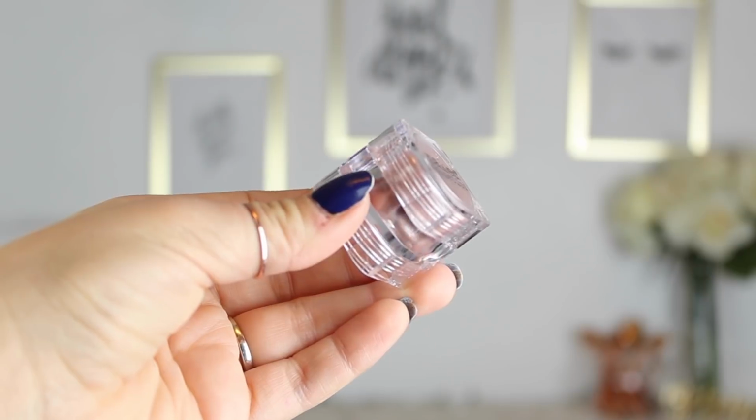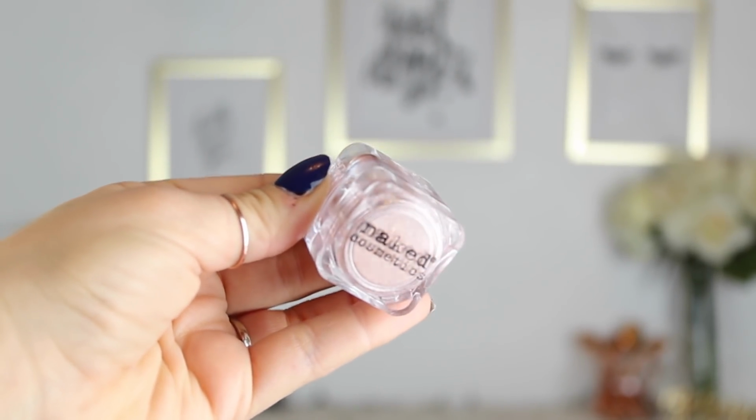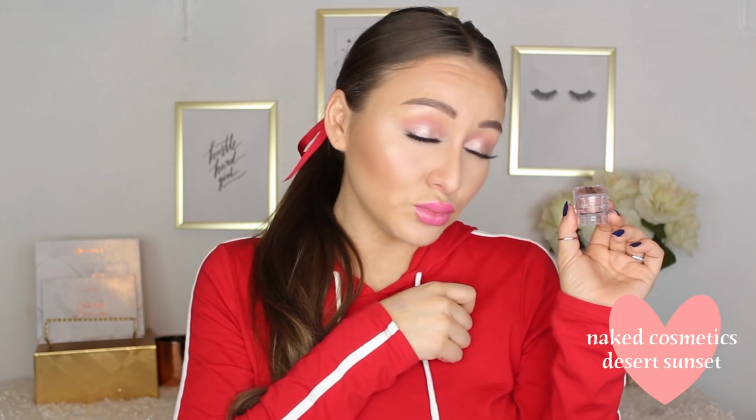Next, we have this Naked Cosmetics pigment in the color Desert Sunset, and it comes in a little container like this right here, and this is actually what I'm wearing on my eyelid, so you can see that it's very shimmery, very pretty, very pigmented also. It's the perfect color too. I'm really glad that I got this color. Again, it is Desert Sunset from Naked Cosmetics. I've never even heard of that brand, but now I know of them.